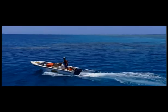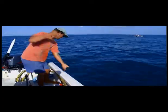Barramundi fishing in the river or heading out to the Great Barrier Reef catching a trout, the fishing here is excellent all year round.